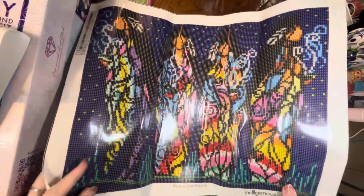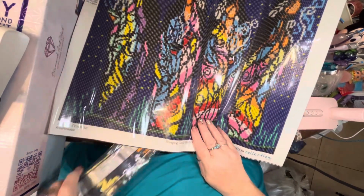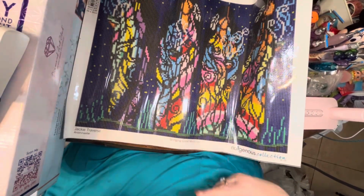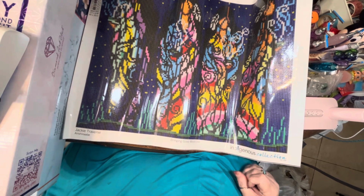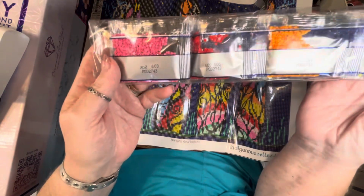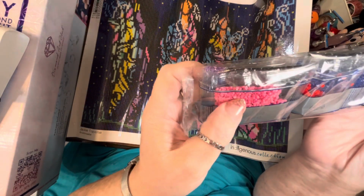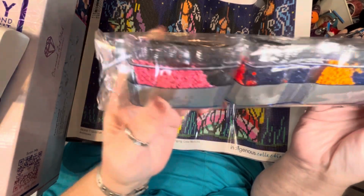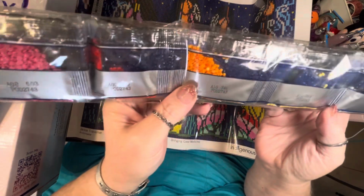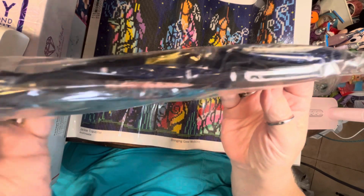Oh, you guys, I just love, love, love this. I want to kit it up right away, but if you guys knew how many WIPs I had, you would just laugh and shake your head. But yeah, look at these drills. These drills are really beautiful and great. I mean, they're in great shape. I can't see any trash, so if it's in there, it's kind of hidden. But yeah, look at these beautiful colors. Oh my gosh, so pretty.